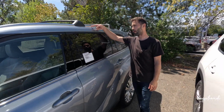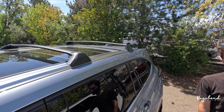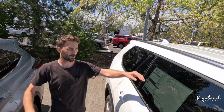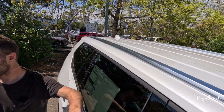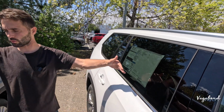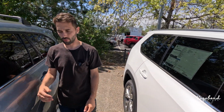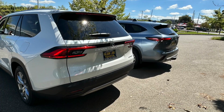Up top, the roof rails on both. Now, these are add-ons, okay, so don't let that fool you. You can add that also onto the Grand Highlander. Black gloss in between the windows, chrome on the bottom, and keyless fob entry on both. Let's go ahead and shoot over more towards the rear.